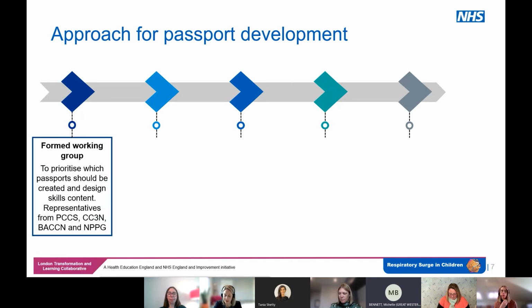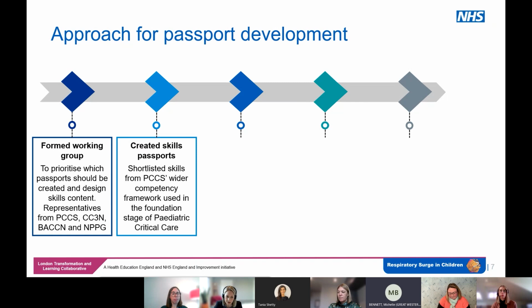So this was a very rapid progression, and essentially a group was formed from the stakeholders, which involved representation from PICS educators, from paediatric educators, from adult educators, predominantly educators, but also representation from people that have an interest in surge management and in the introduction of passports. So essentially the question that was asked of this group was to figure out what our priority is and how we are going to help and who we are going to help.